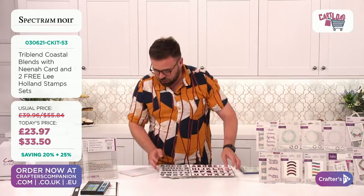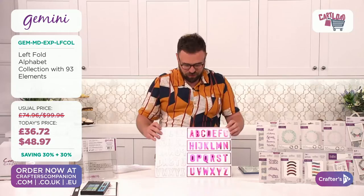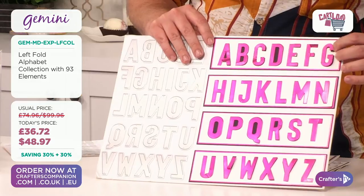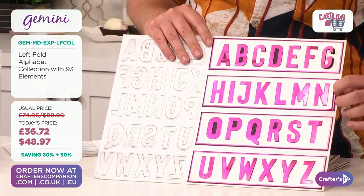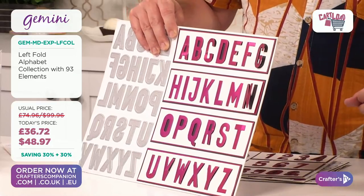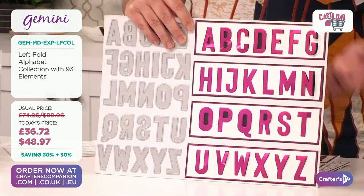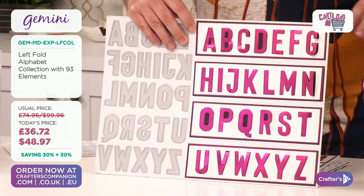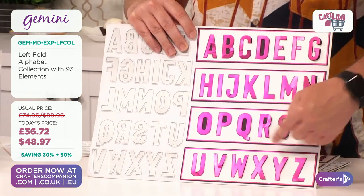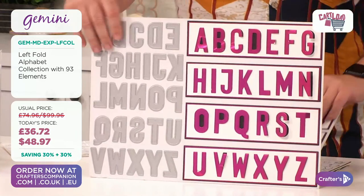Now, we bring you loads of amazing alphabets here at Crafters TV. However, these ones are amazing because they're a pop-out, but they're connected on the left side, so they are a left-fold alphabet. Therefore, you know what they give you, Craig? Oh, here we go. What do they give you, Joe? Complete customization, because you can spell out any single name that you want, which is amazing, I think. So you've got them there, you can fold them up. You've got loads of aperture in there as well, so you can put lots of different things behind them, if you wish.